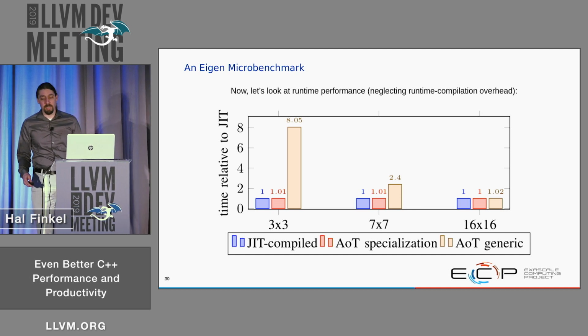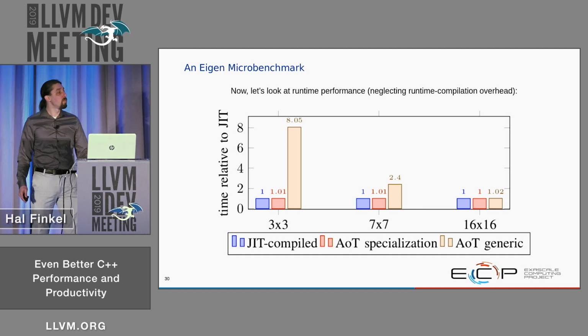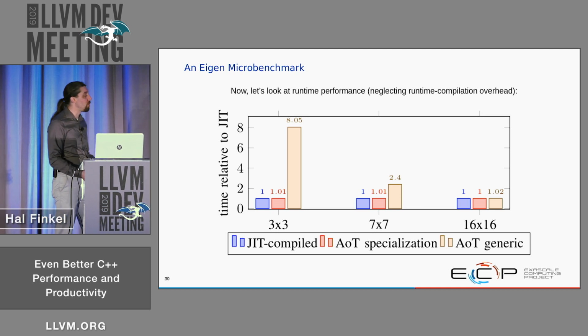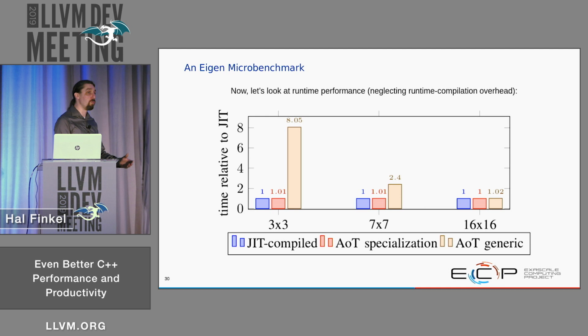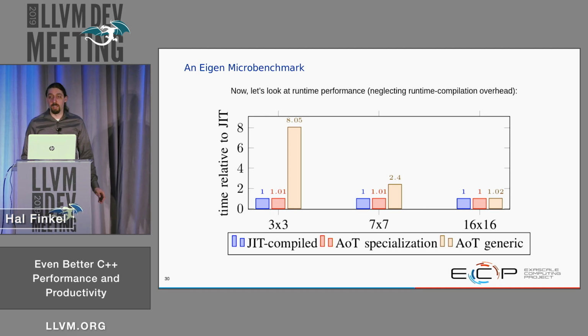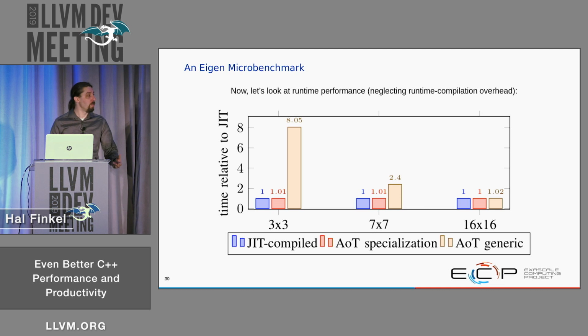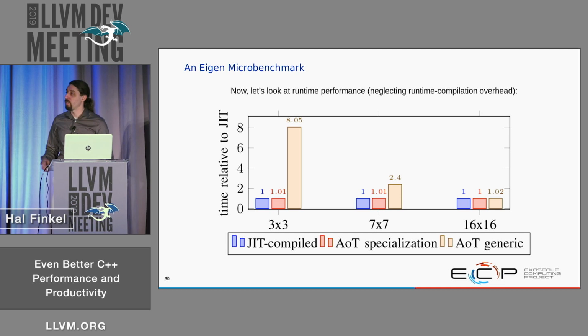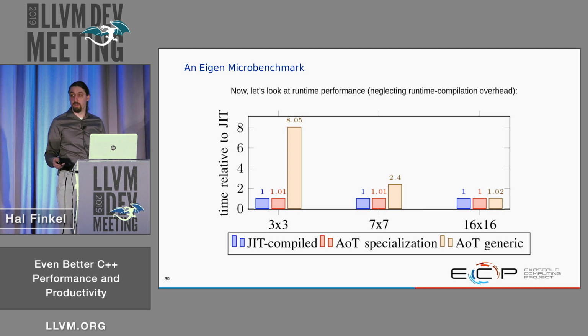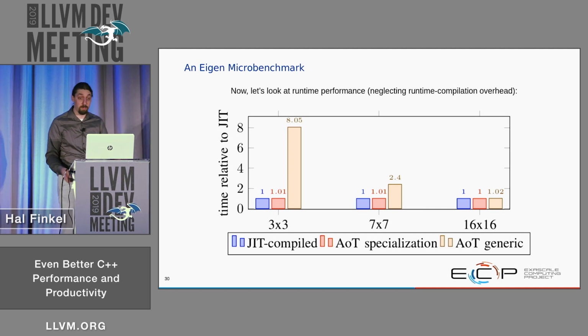And if you think about it, this makes perfect sense, because the compiler can do a lot of unrolling and specialization for loops where it knows the trip count and the trip count is small. As the trip count gets large, the difference between the code it generates for the known trip count and the code it generates for the unknown trip count actually gets more and more similar. And so the performance is more and more similar.